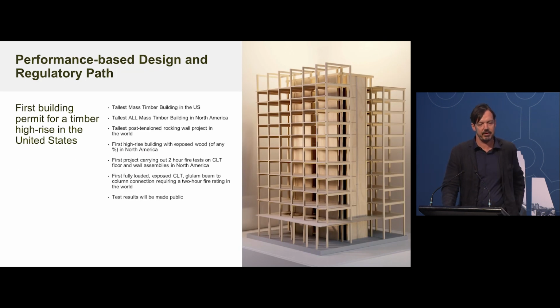Some of the key things about the framework: we have a permit. So it will be the first permitted high-rise building in the US. We're starting construction this winter. It would be the tallest all-mass timber building in North America. And, you know, I think you can debate that.